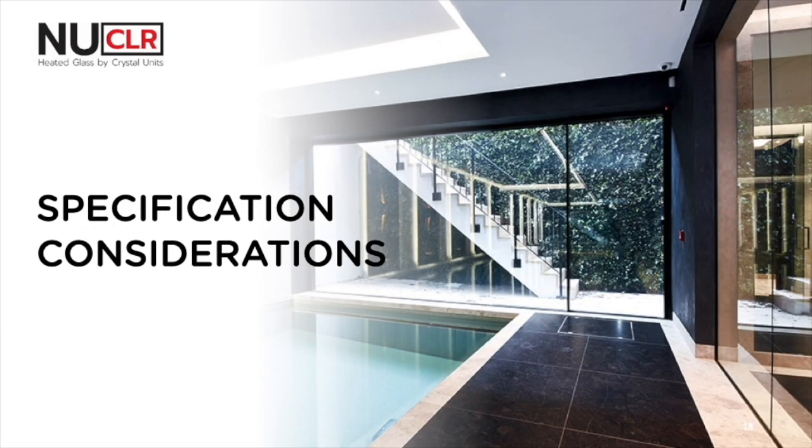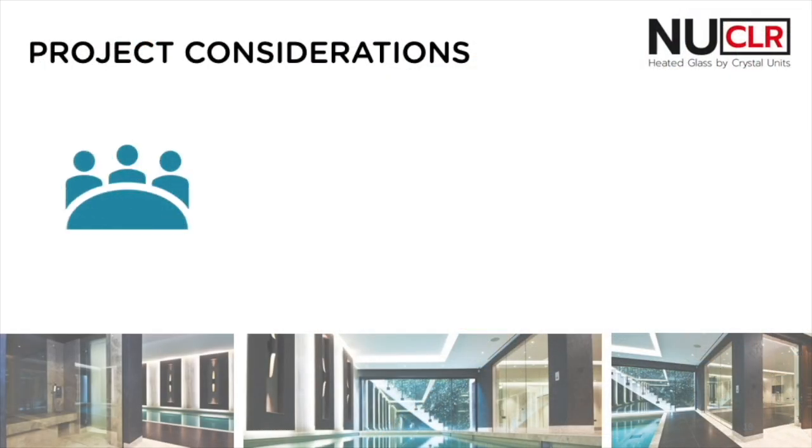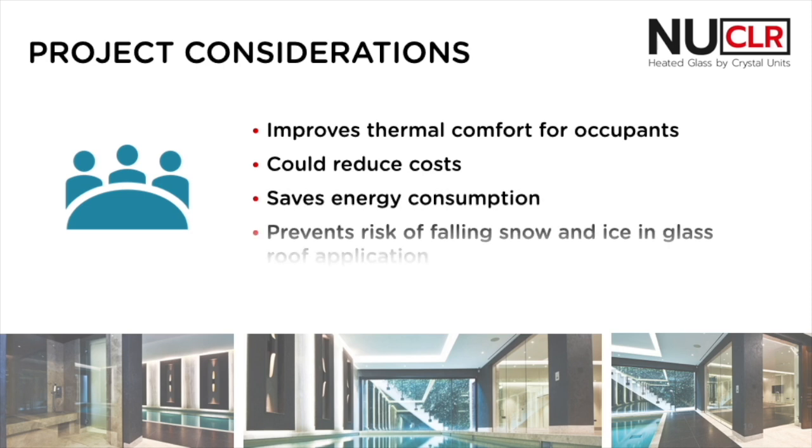Considerations for specification. Low-E heated glass improves the thermal comfort level for occupants in working and living environments, can help reduce construction costs and increase the performance of floor space.